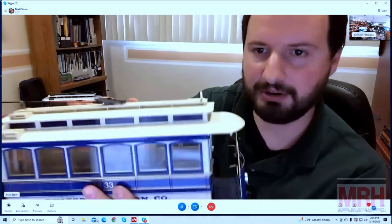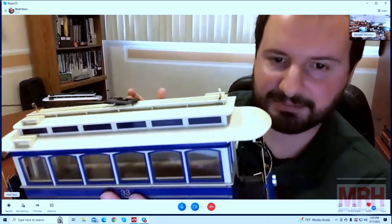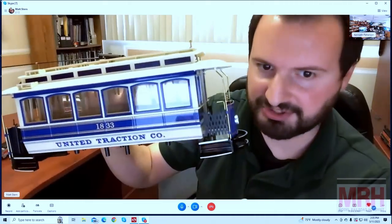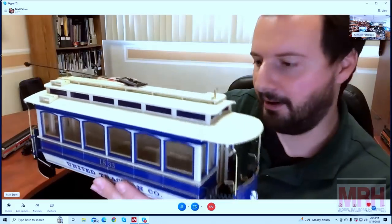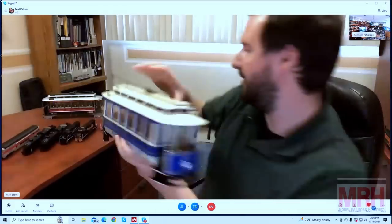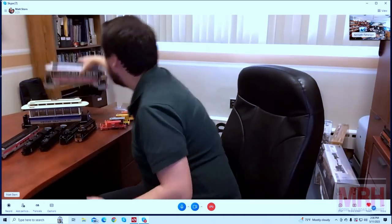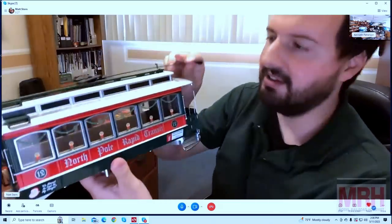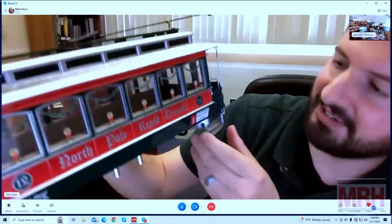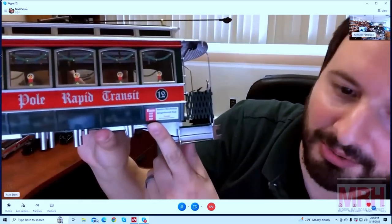That's cool. All right, so just a couple more things. We're moving to large scale now. We have two samples of our new closed streetcar. This is a model that we have made in the past, but this is going to be a new version with metal gears, which is something that I know a lot of the large scale modelers have been hoping for. Yes. We have the United Traction version here. And then I really like this one. This is our Christmas one, the North Pole Rapid Transit. And what I love about this is you've got all sorts of things that the more you look at the car, the more you see. So like down here, you've got its route, ho, ho, ho.